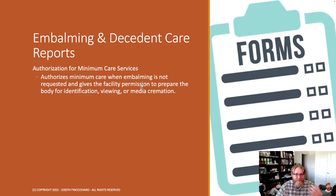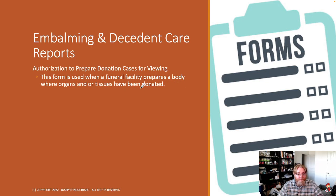By having a completely separate form, you are reducing your risk of miscommunication. And also it makes sure the family understands that you are not getting an embalmed body, you are getting basically a bathed body with very minimal treatment done, and the same rules of preservation do not apply for a minimally prepared body.